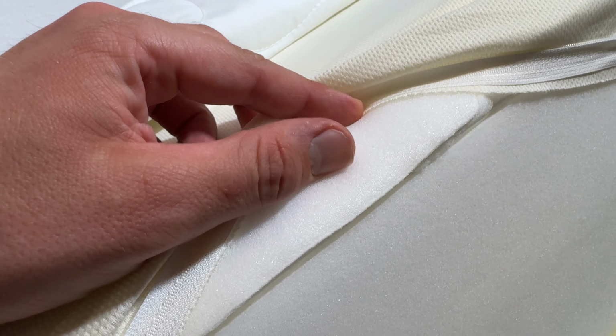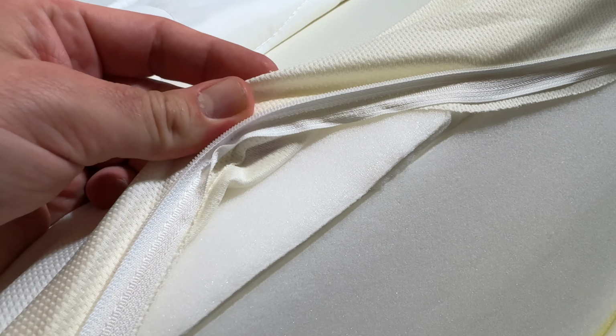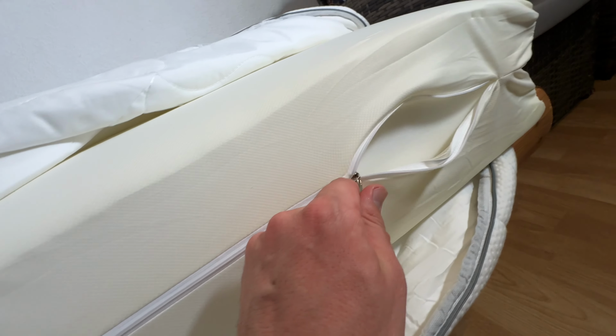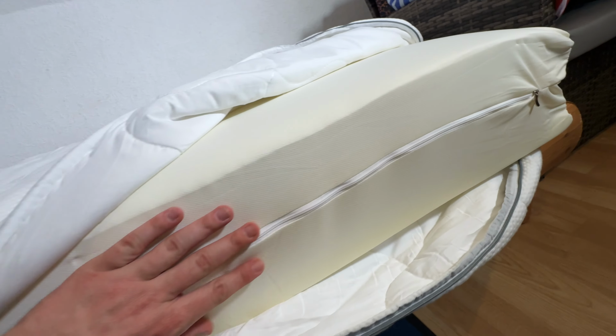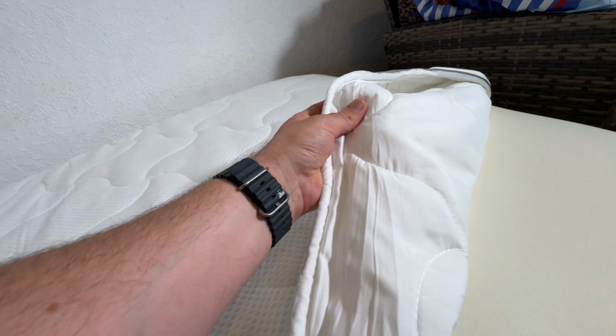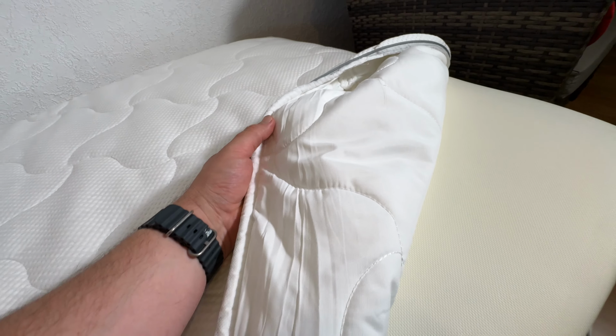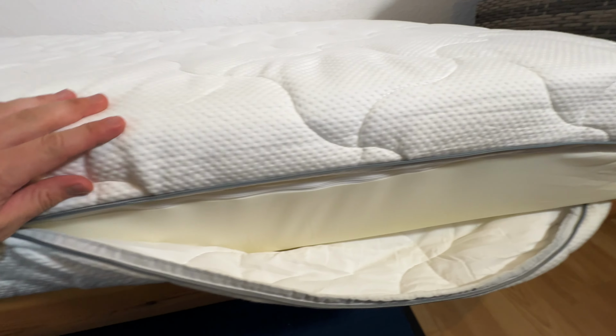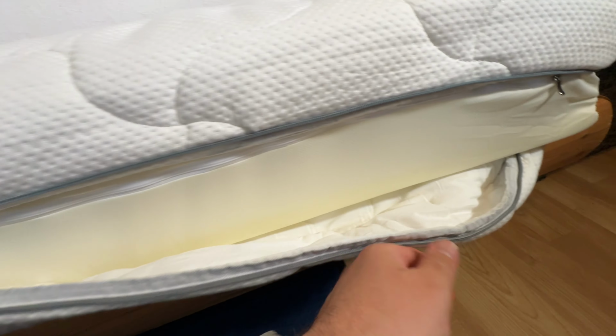And we have 7 zones there which support our body. That means our entire body has good sleeping comfort on it. If you are a little bit heavyweight, you use the harder side of the mattress, and if you are a little lightweight, you can easily transform this mattress into a softer one by rotating the mattress 180 degrees.